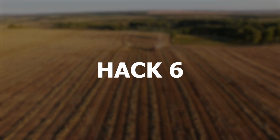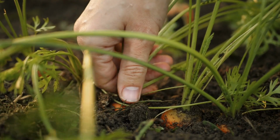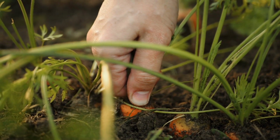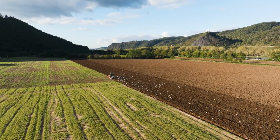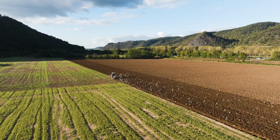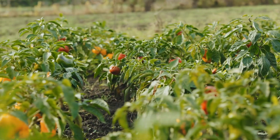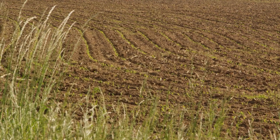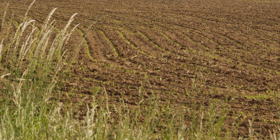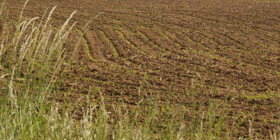Hack number 6. Diversity as a strength. Rather than planting vast areas with a single crop, early farmers often grew multiple crops together. Each plant played a role. Some added nutrients to the soil, others provided ground cover, and some helped to deter pests. This diversity created a more stable system, one that could adapt to changes and resist problems.